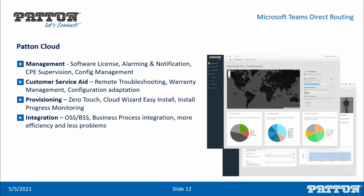It also comes with alarming and notification. You can do complete supervision of your CPE. You have your config file management in the cloud, but not just management, it can also serve for troubleshooting. It shortens the times, because you are immediately able to connect to the device that has a problem. You can access the CLI and the graphical user interface of the device from the Patton Cloud. Besides that, you can do warranty management, configuration adaptation, and of course it comes with provisioning, so you don't need to invest in a third-party provisioning server.